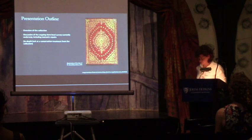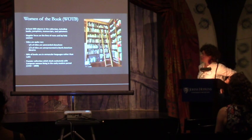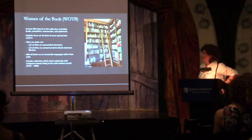presented tonight. So, the Women of the Book Collection is now roughly around 800 objects, including books, pamphlets, manuscripts, and ephemera. When it was originally purchased, it was about 450 items, and the curators have continued to grow the collection since about 2017 when it was originally purchased. The titles are quite rare.